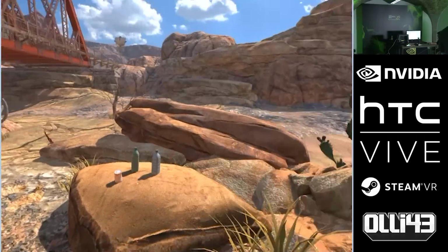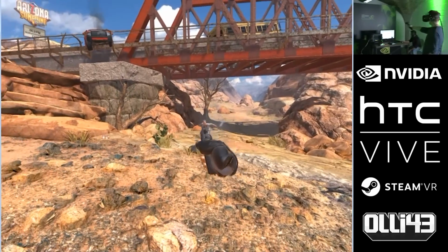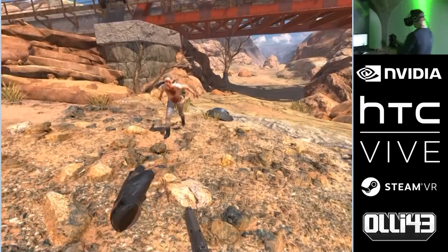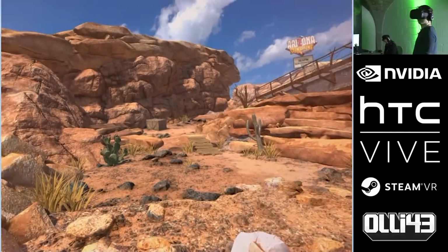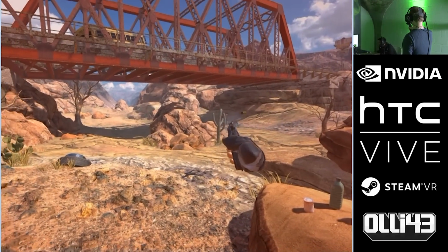So basically what happens is you have zombies coming towards you, and you have to shoot them as they come towards you. Some of them walk, some of them run, and it was a pretty cool experience. And right here I was like, whoa, you see the cameraman sorted the stuff out now. But yeah, it was really cool.